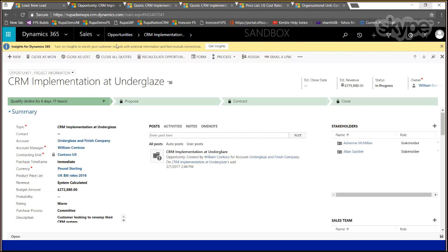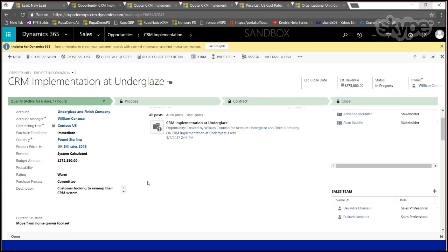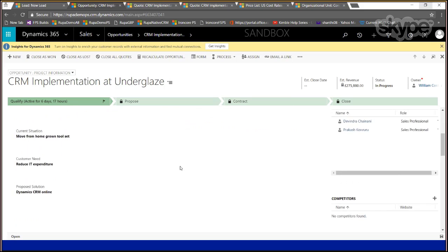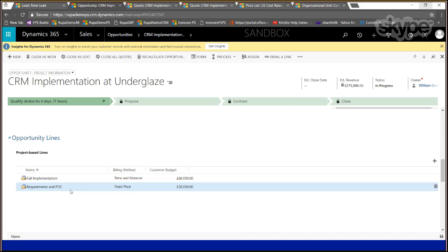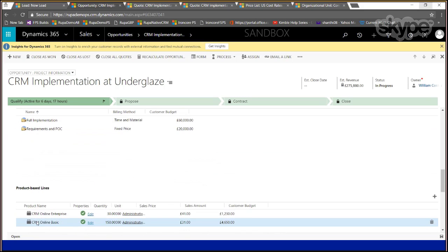And when you go to the context of an opportunity, you can see that the costing for the opportunity, in terms of how you arrive at a certain cost for your estimates, is dependent on which org unit owns it and what the cost price list attached to that org unit is. So that's how this whole thing ties up to the pricing sections. And now on the opportunity, you have opportunity lines, and like I mentioned, they can be of two types. They can be project-based lines or our traditional CRM product-based lines that come from a catalog.